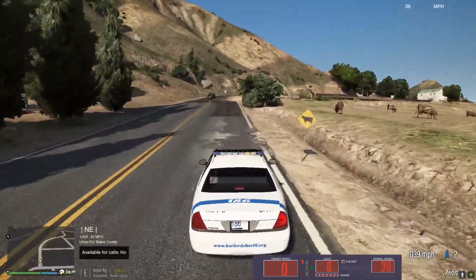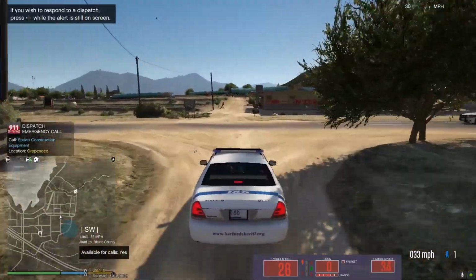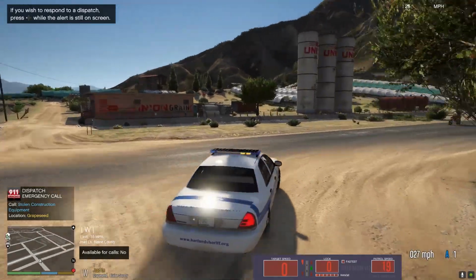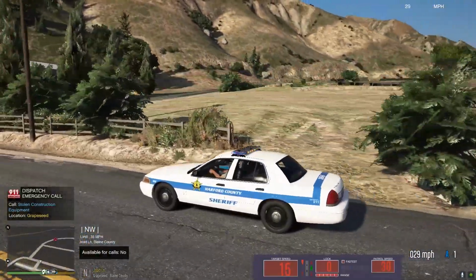But anyway, we're going to go ahead and turn ourselves on for calls, and we'll see what happens. Pull you in here in a second as we hang out in Grapeseed. We've got a 503 in Grapeseed. Well, that wasn't very long. Just cut through on a dirt road, and here we go, already at it. We've got a stolen construction equipment.